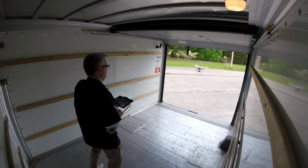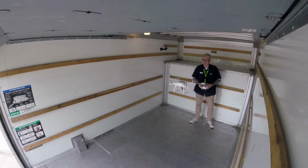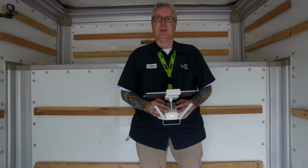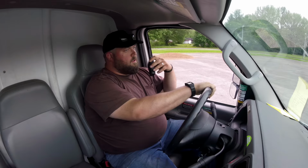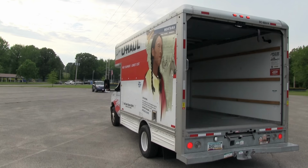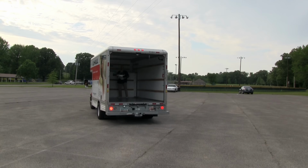All right, the first trick is to actually get the drone inside here. Very loud. Should have gotten the 24-foot one. All right, the first one is with GPS on. Doesn't look like it's helping. Go for a little bit if you can. Not touching it. It is following. It is following with the door open. Go a little bit faster.